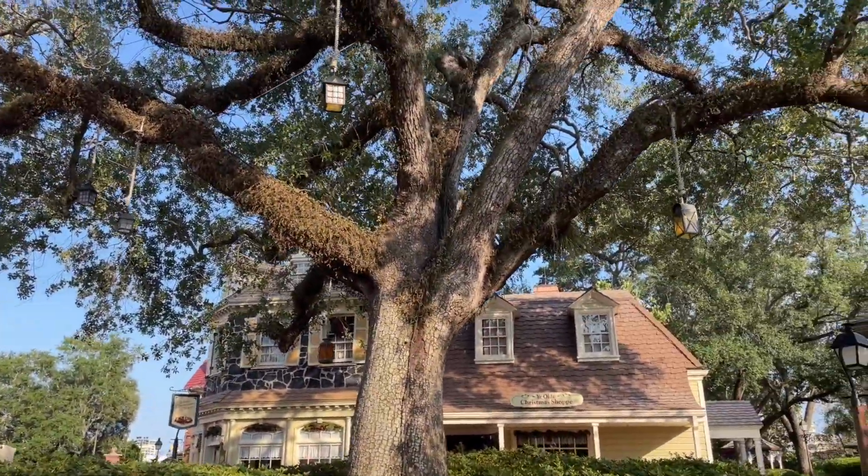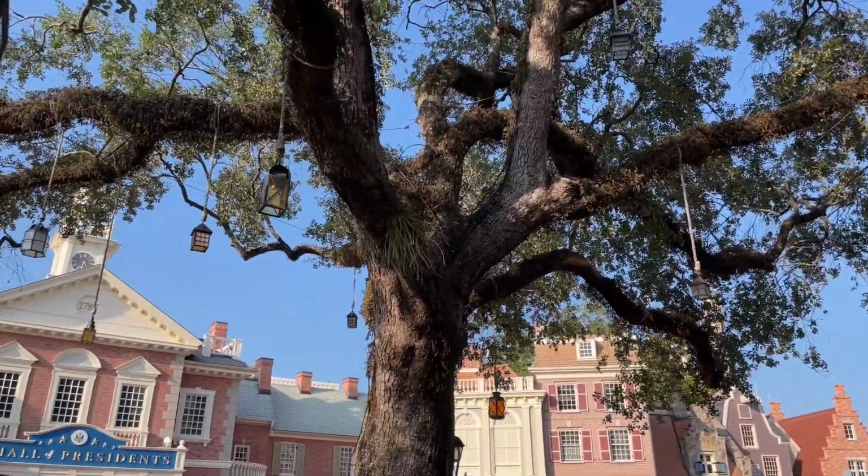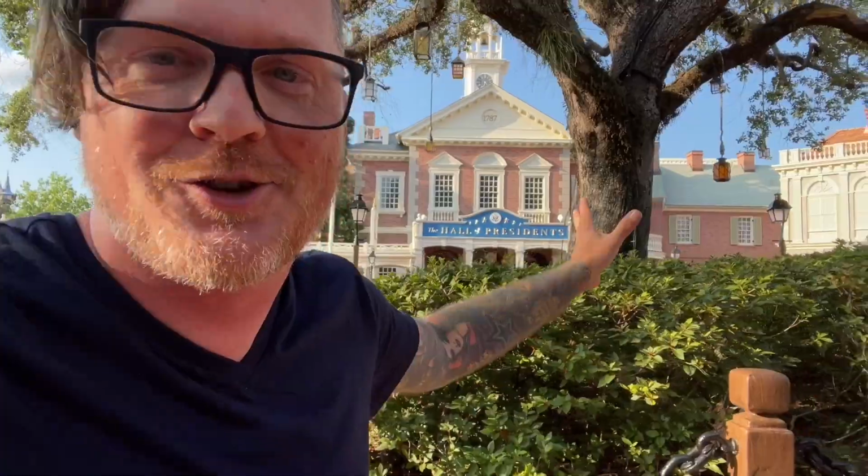So really awesome of Disney's horticulture team to figure out a way to move this tree and to get it here safely. There apparently were people who were saying that nope, that's not gonna work. Your method of moving this tree is going to kill the tree. And they proved them wrong. They got the tree here, and again, it's still growing. That is cool. Again, I love the history behind this tree.